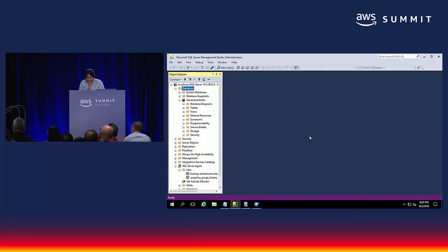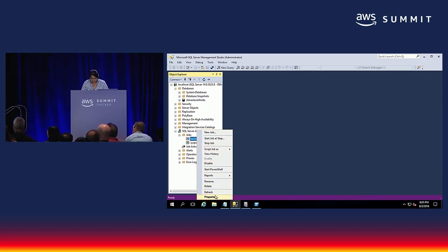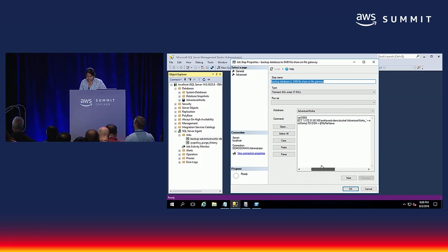So moving to the Windows side of things, this might be a familiar application for a lot of you, Microsoft SQL Server, right? And here I have a database called AdventureWorks that I'm using for this demo for backing up. Within SQL Server Agent, now I'll show you the job that I'm going to run. And before I run it, I'd like to show you what's in there and the significance of it. So I have a script written here that says, let the backup jobs go into the file share, right? And the file share is nothing but the IP address of my gateway and my Amazon S3 bucket, right? Looks familiar, right? And the database backup goes into my S3 bucket when I run this.